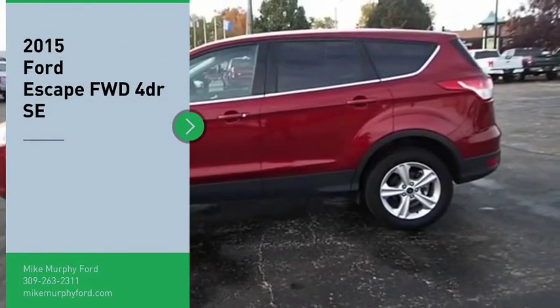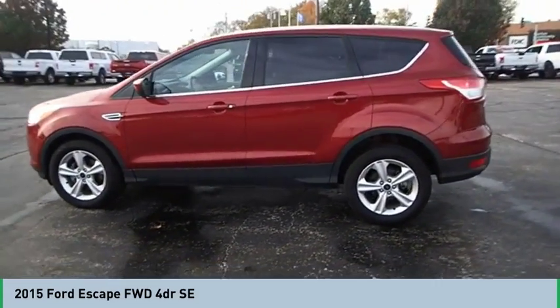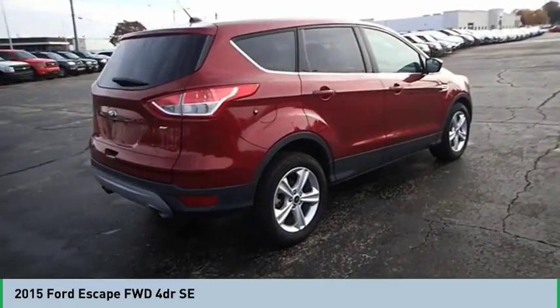Looking for the right vehicle? Check out the 2015 Escape. Gas engines flex, tow, sip, and go with Ford Escape. Wouldn't you look great in this vehicle? Stop in today and see for yourself.